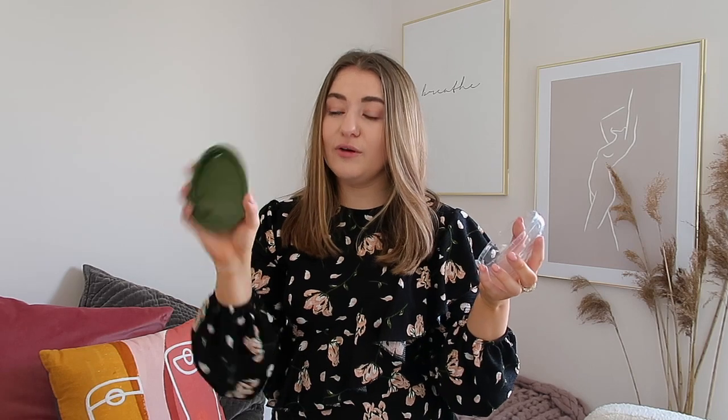So this is an avocado storage pot thing. Basically, it has your avocado in it. So once you cut it in half, take out the stone, and then you pop it in here and close it up. I've actually had some avocados last in here up to about 4 days and it didn't go brown, which I think is absolutely insane, considering that if you cut it in half and leave it for a day, it will have gone completely rotten normally. So this is magic. I absolutely love it.